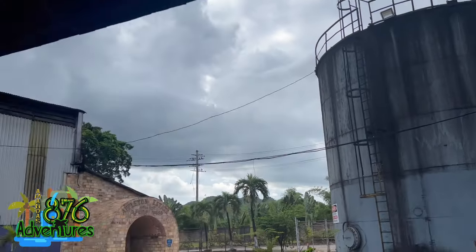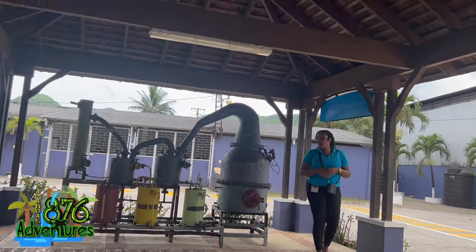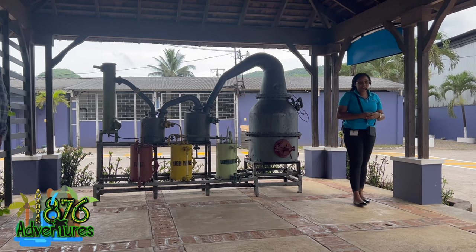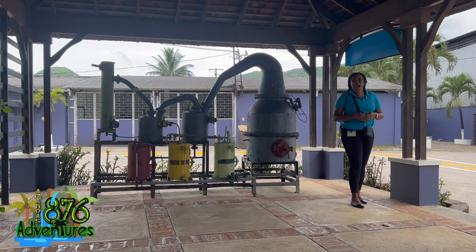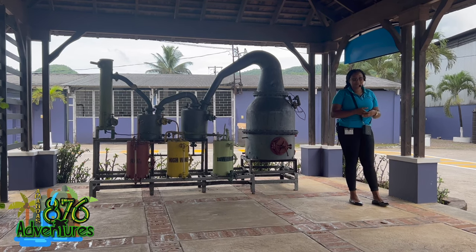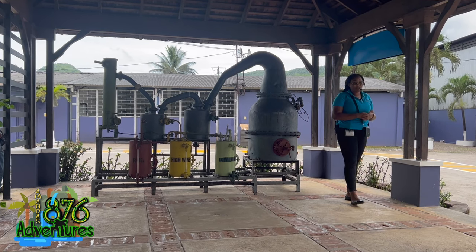The fermented liquid will sit there for 36 to 48 hours. After that, it will be pumped inside the distillery for the next process, which is distillation. And distillation is just separating that 7% alcohol from the fermented liquid. During distillation, we use two methods. We use the pot still and the column still.